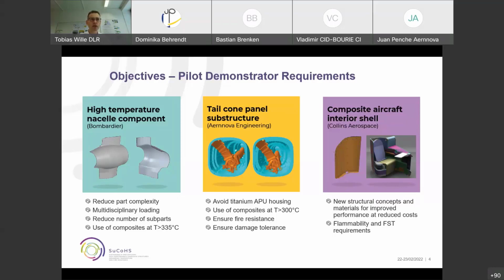Third, the use case of a composite interior shell is looked at as again a different one, having high fire requirements, FST requirements, not only flammability. And in this case, the other question is, how can we reduce cost again? How can we improve performance also for the manufacturer in order to be a leading manufacturer also here?